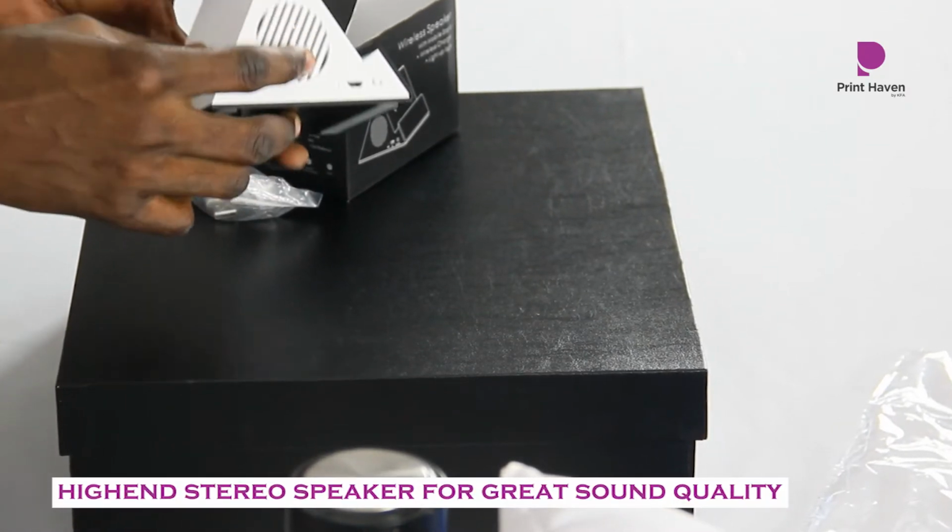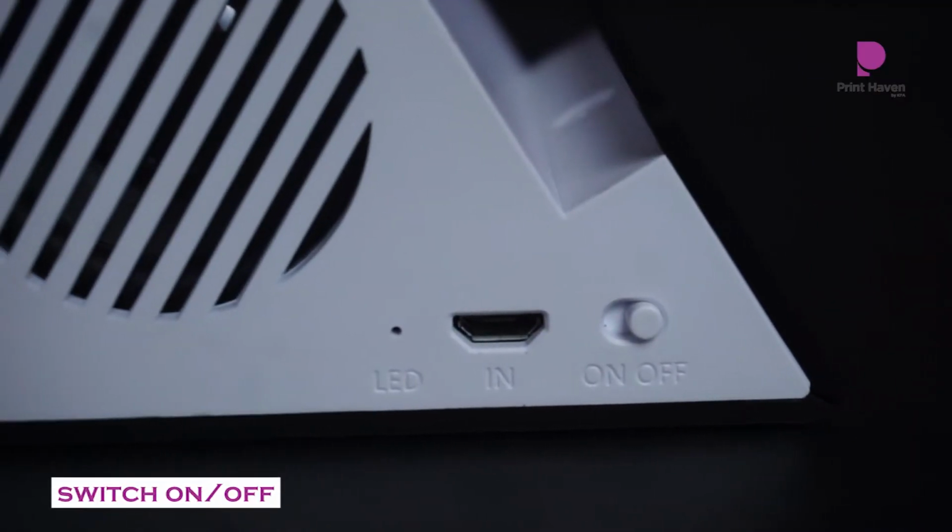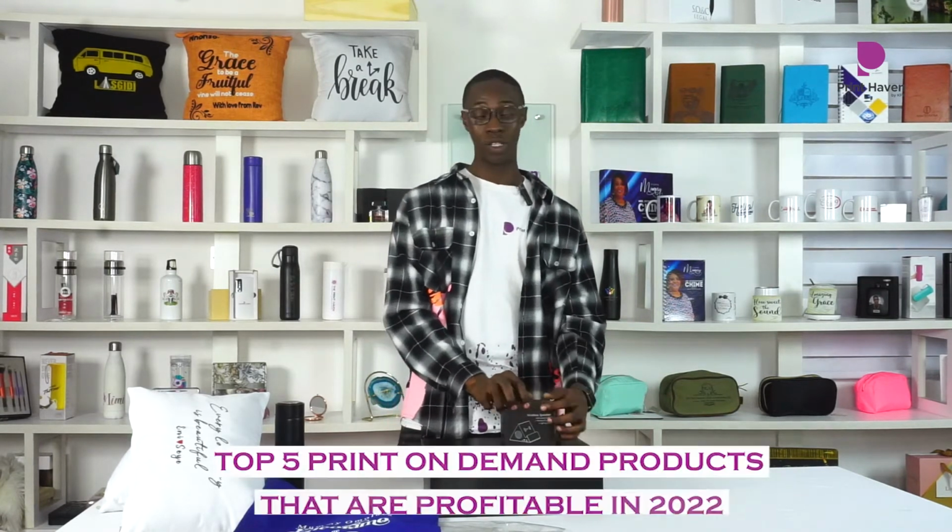It has a speaker side here, and also it has another speaker side here as well. This is the on and off button, as you can see right here, and basically this is one of the best products that we have right here in the Print Haven, and guaranteed a lot of Nigerians love to watch their Netflix, and a lot of Nigerians would love to watch their football matches on their phone. This just makes it easy because as you watch it on your phone, you can easily be charging your phone wirelessly at the same time.